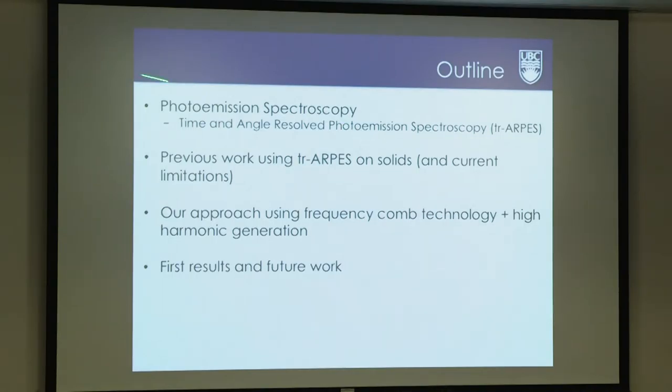and I'll give you some exciting results on photoemission spectroscopy. So with that, just a brief outline, I'll introduce you all to photoemission spectroscopy, and in particular, time and angle resolved photoemission spectroscopy, some previous work that's been done, and what the current limitations are. Our approach using comb technology plus high harmonic generation, and then our first results and our future roadmap.